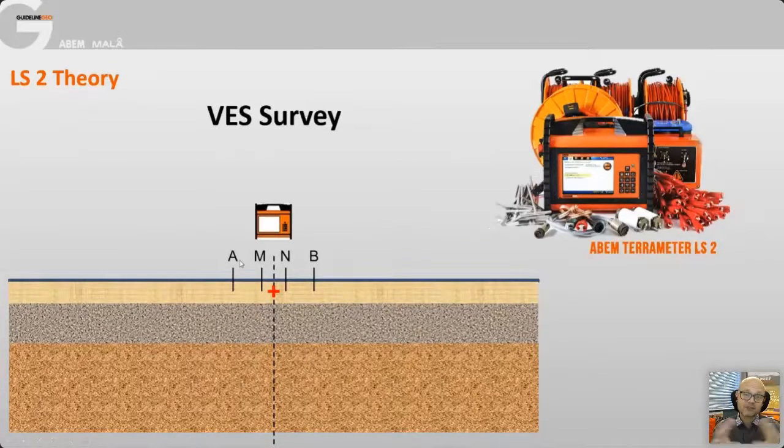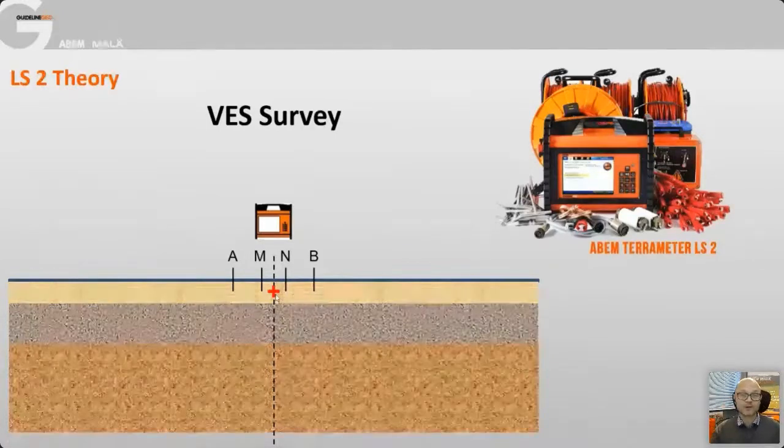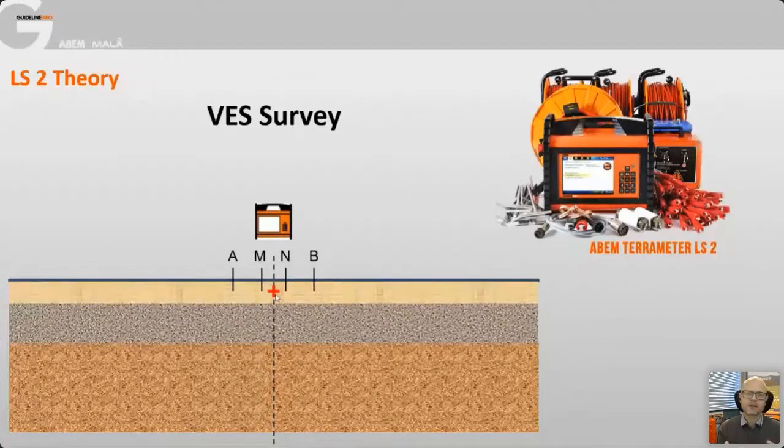And for a particular arrangement, a particular layout of electrodes, we will have what's called a focus point. That's that red cross on the diagram. The focus point is where those 4 electrodes are most sensitive to changes in resistivity. So the current is flowing through pretty much all of the ground, but this bit of the ground is having the largest contribution to the signal that we record with the voltage electrodes.